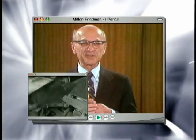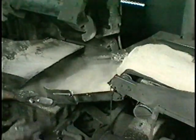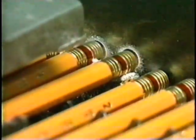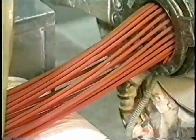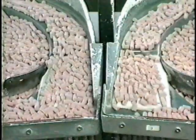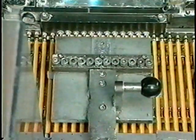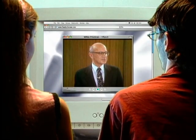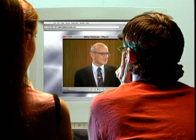This black stuff in the middle that we call lead isn't lead. It's graphite. And I am told it comes from some mines in South America. This little red tip at the top, that's rubber. Where's it come from? Well, the major source of natural rubber is Malaya. That's quite another distance. Except now it's called Malaysia. Call it what you want. Still ends up at Office Max.